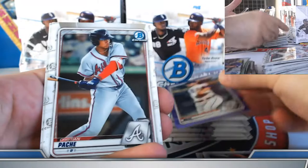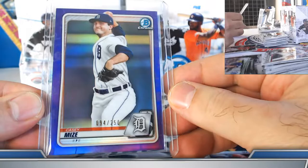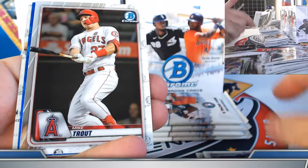Casey Mize, purple refractor prospect out of 250, Christian Pache base. /94 out of 250 on the Casey Mize. All right, autograph, and it looks like a blue refractor, blue prospect to 150. Good luck on this one.